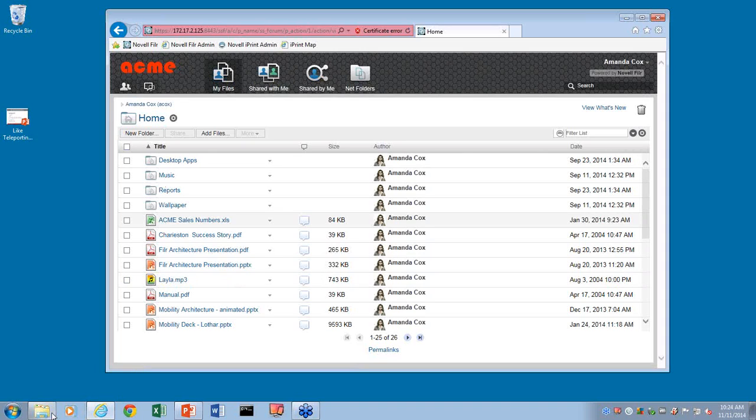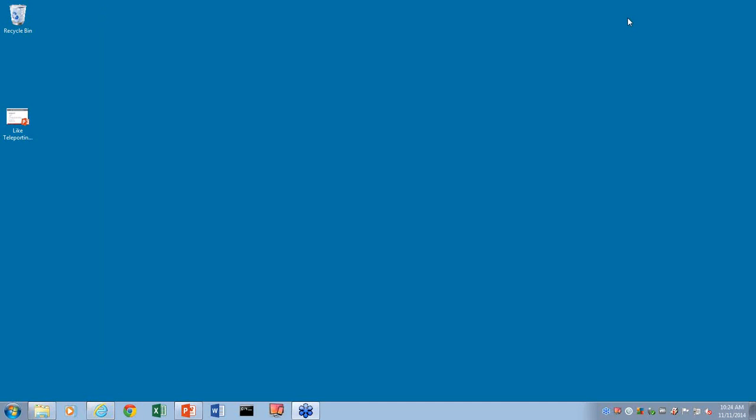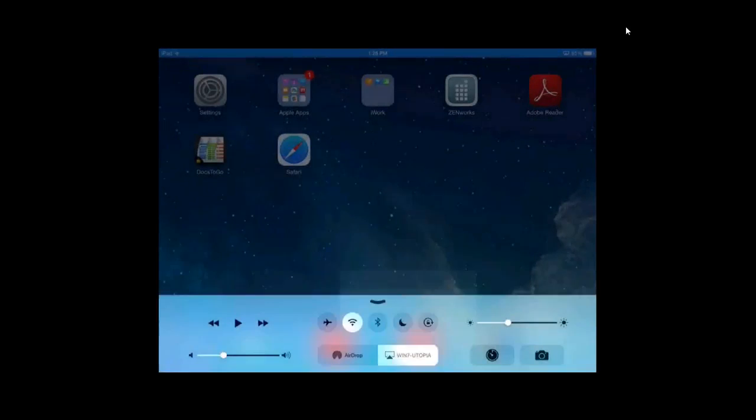So again, so far we've looked at using the desktop mobile app on my computer using a browser. And if this works, let's switch over to a smart device of some sort, in this case an iPad. And there we go.